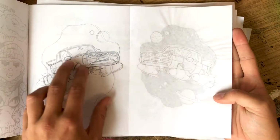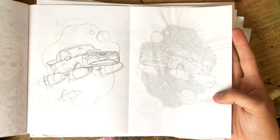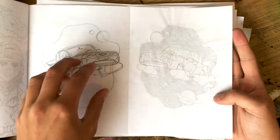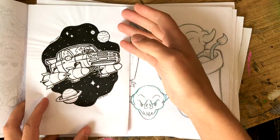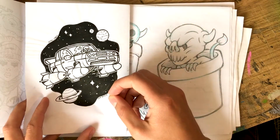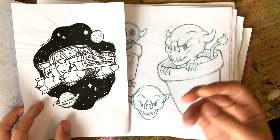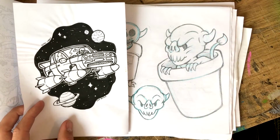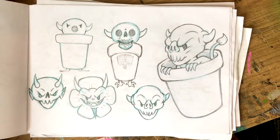Something to note here is I use, not tracing paper, what's this stuff called? Layout paper. Layout paper is really nice because if you do a sketch, you can quite easily see the sketch through the paper when you come to ink. I don't know if that's a technique everyone knows about and uses, but I use it constantly because my sketching's really messy and really gross.